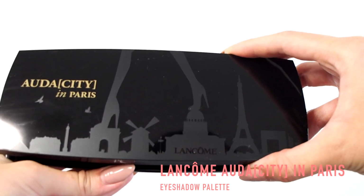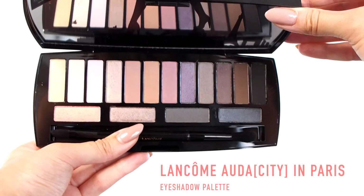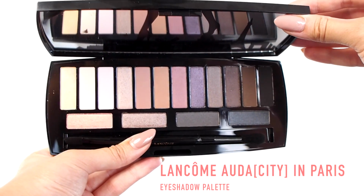So I'm going to be dipping into this Audacity in Paris palette. It is just so well done. I love that Lisa Eldridge is the artistic director, because not only is she one of my makeup idols, but I also think that she just really knows what women want when it comes to makeup.